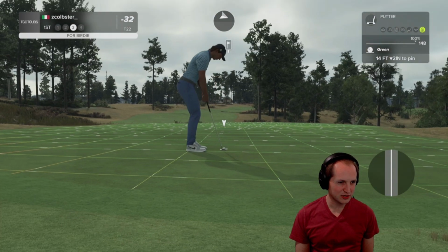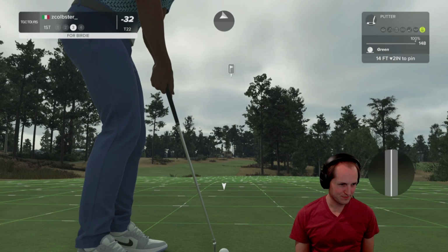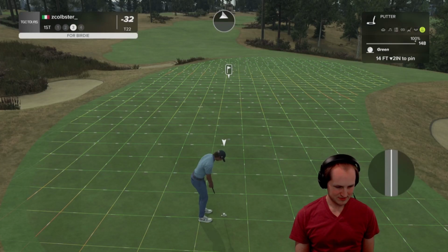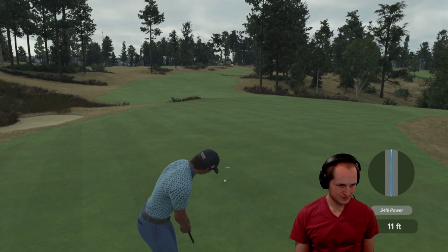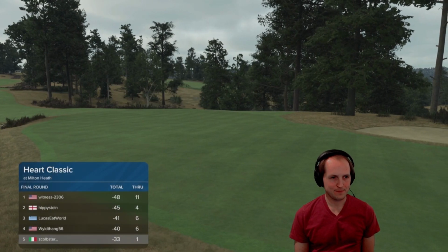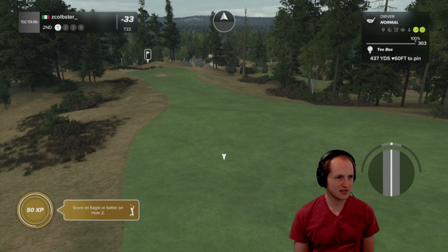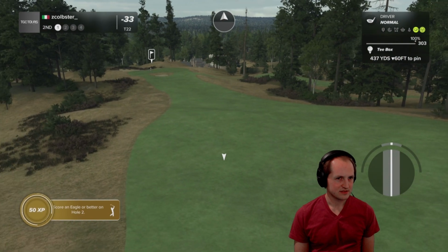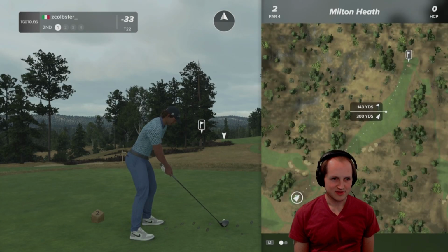Okay, so these are a little bit slower, but should still all in all be pretty quick. Absolutely huge putt to kick things off here. So let's just do that a few more times, shall we? Big downhill and downwind. They're really testing me.